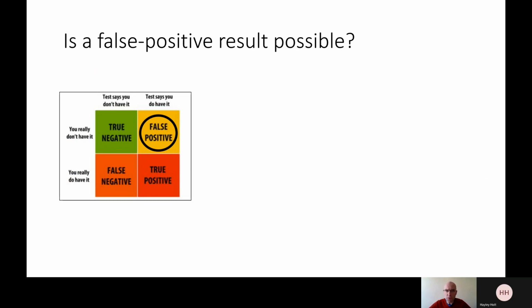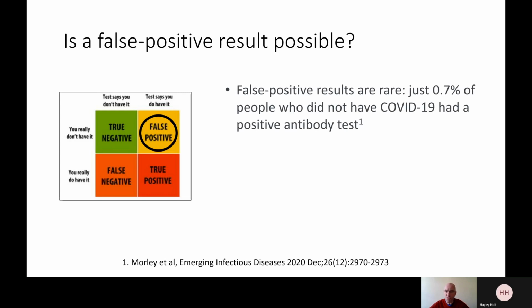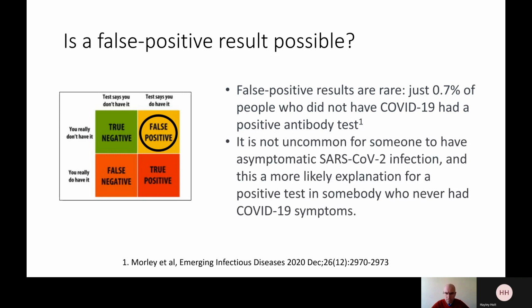One thing we often get asked is whether false positive results are possible. And indeed, this is a possibility. However, it's pretty rare. Our validation data suggests that just 0.7% of people, that's 7 in 1,000, who did not have COVID-19 had a positive antibody test with our test. It's not uncommon, in fact, for people to have asymptomatic SARS-CoV-2 infection, as you may know. And most likely, if you have a positive result and you didn't have COVID to your knowledge, it's most likely that you had an asymptomatic infection.